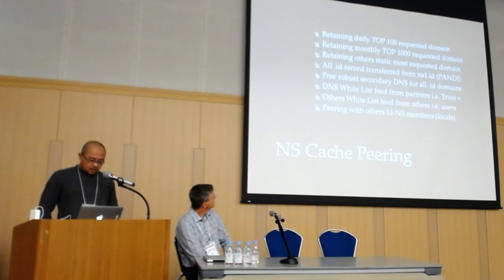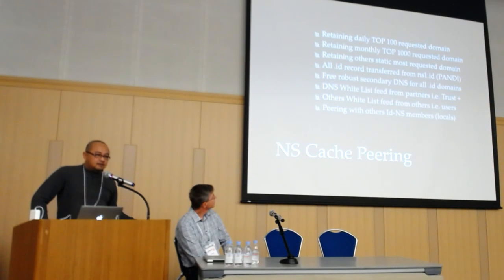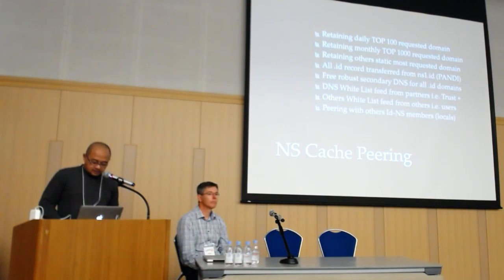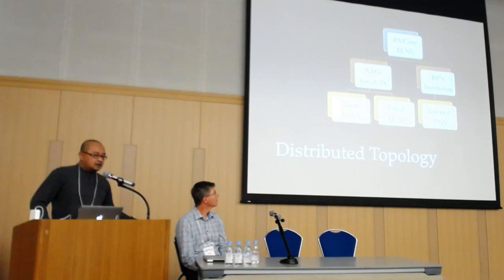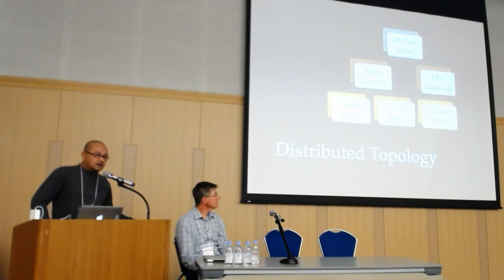We also pair the DNS caches, so we will have an improvement in latency, because we can exchange the most requested domains amongst the ISPs. So we will have faster answers from each DNS. And it is all a distributed system. We will use an Anycast network. So not only us, the ISPs can host this system. They can copy the design and host it in their own network. So it will help the improvement and also the robustness of the system.